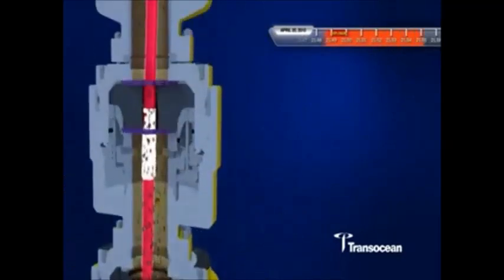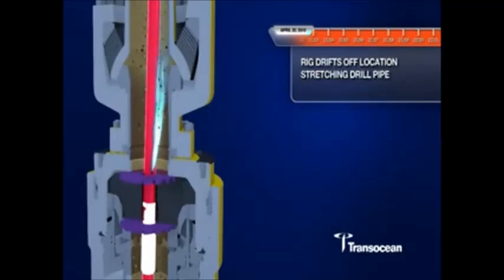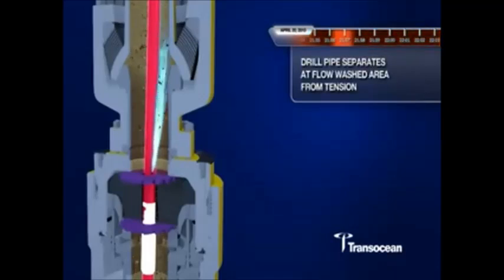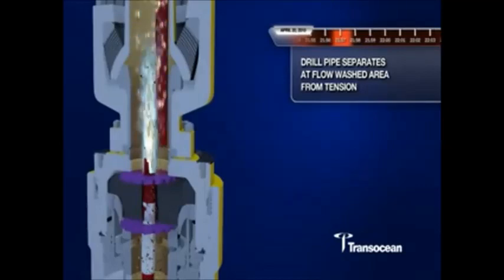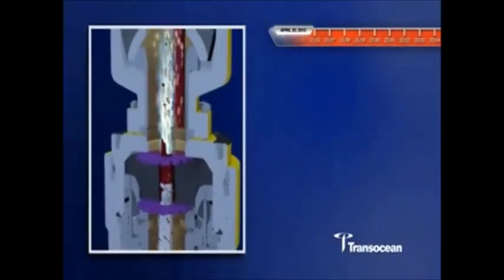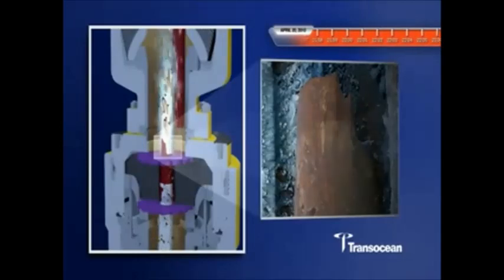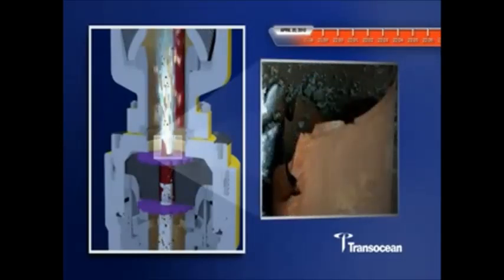As pressure increased, the drill pipe ruptured where the steel had been severely washed away and eroded. Wellbore fluids again flowed upward in the riser to the surface. Without power, the rig was no longer able to remain in position. The rig drifted off location, stretching the drill pipe held in the BOP. Within minutes, the drill pipe was pulled apart, nearly at the same point above the tool joint where the initial rupture had occurred. Close examination of the actual severed drill pipe recovered from the Deepwater Horizon BOP after the incident shows the effect that high pressure flow had in eroding the pipe, as well as the location where the pipe was pulled apart.